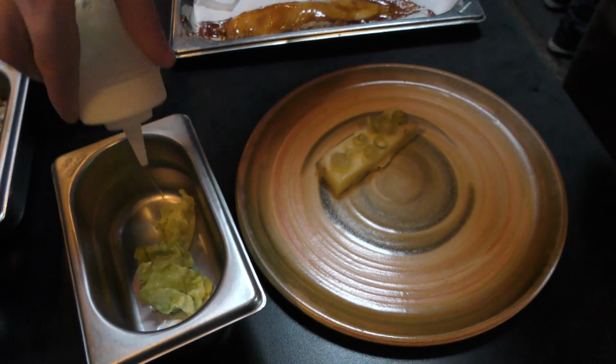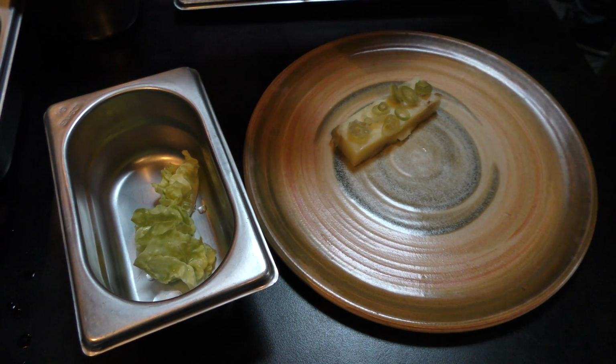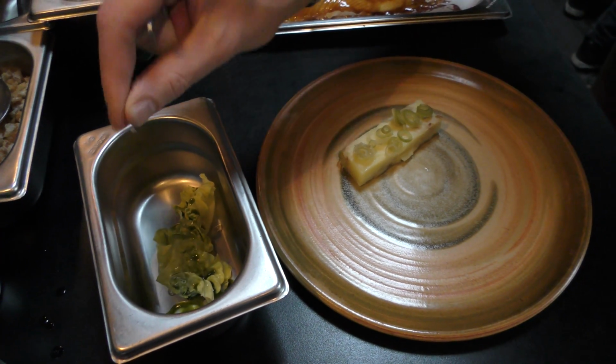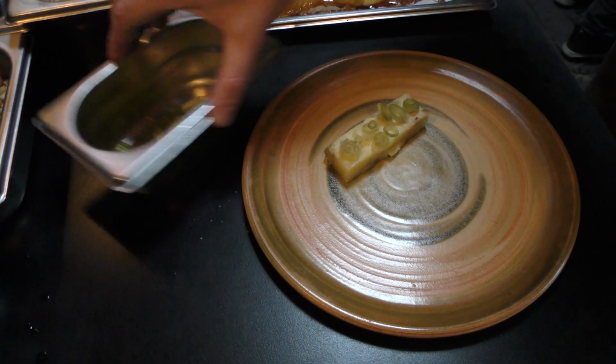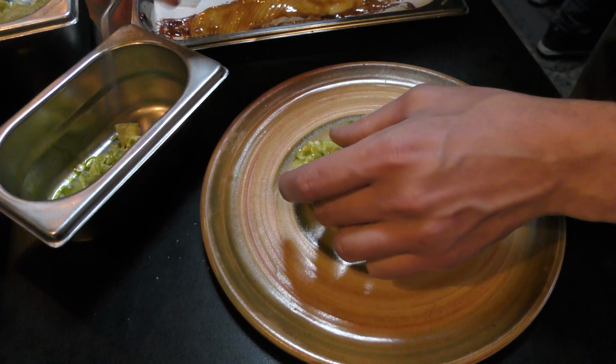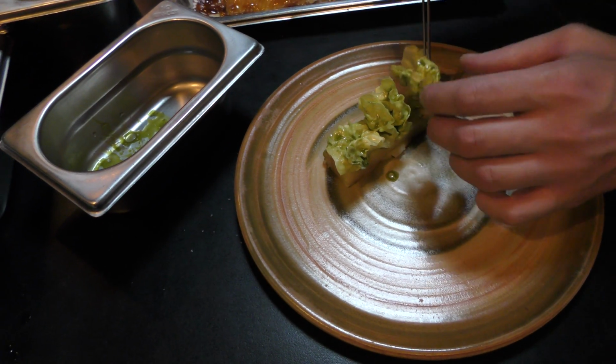Here we have the juice from the pickled angelica, which I dress my salad with. On top of that I got some grass oil. The grass oil is made out of wheatgrass. Just lay that carefully there.